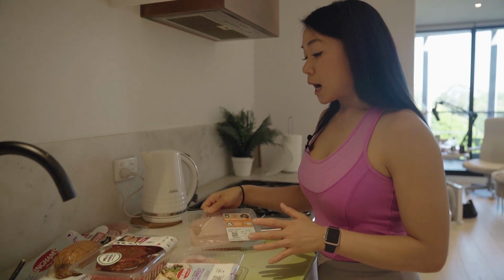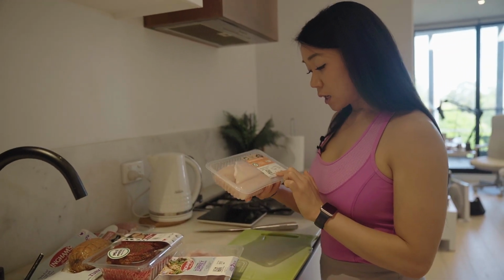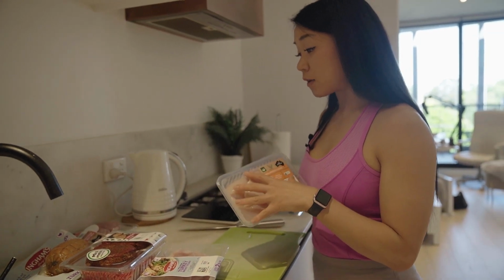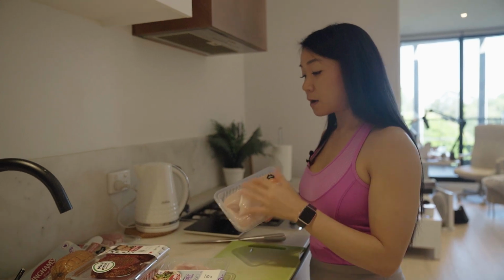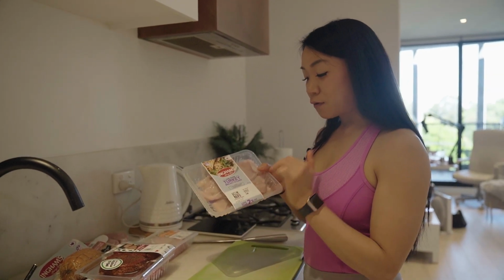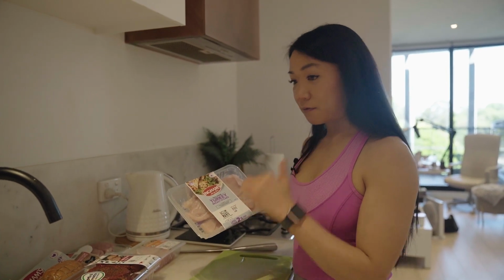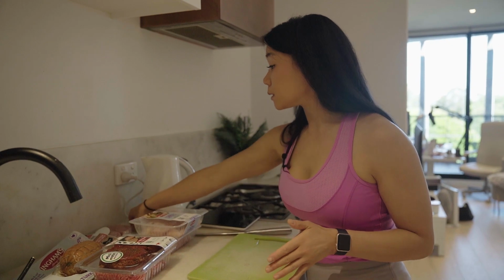So I have chicken breast, which is close to 500 grams, so I'm going to divide that for 5 days, from Monday to Friday. And then I have turkey. This is 400 grams, and I'm going to divide that by 5. So they are my white meats.